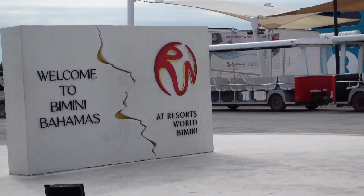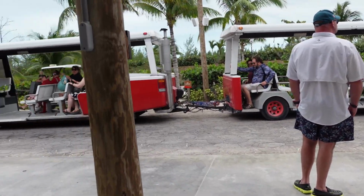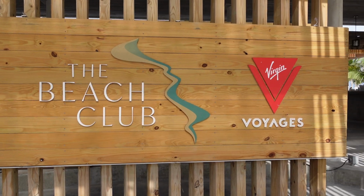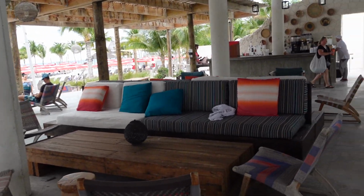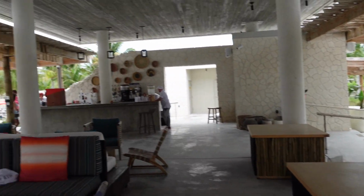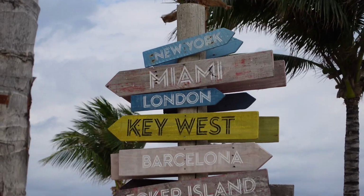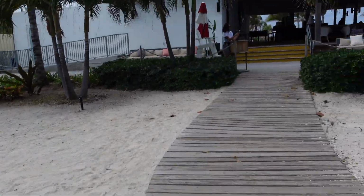Upon arriving at Bimini and getting off the boat, you'll walk down the port where you'll actually be able to get a ride over to the Virgin Voyages Beach Club. The Virgin Voyages Beach Club at Bimini is so vast. There is a large pool, there is an area specifically for rock stars, and of course there are different places to lounge. There are cabanas, there are bars, there are places for you to sit and eat. There's just so much to do and to sit there and relax.